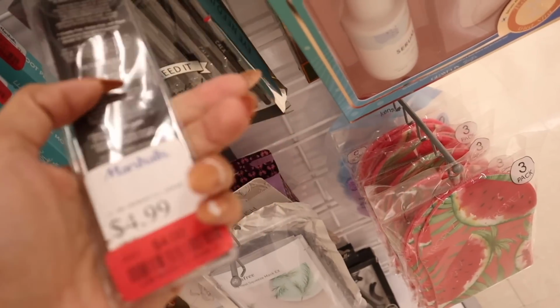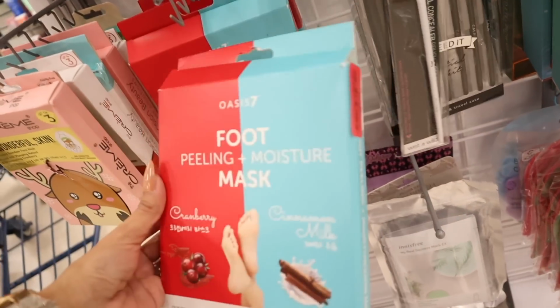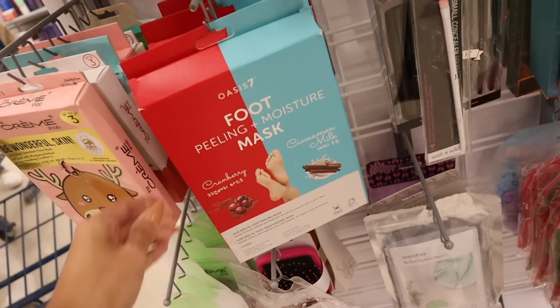a dollar. This one right here is $4. So at the dollar store, this one is a dollar. The foot masks are $4.50. Really good deal.